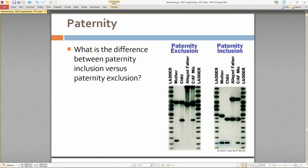In this case, paternity exclusion, it's not happening. In paternity inclusion, the child inherits one allele from the mother and one allele from this alleged father.